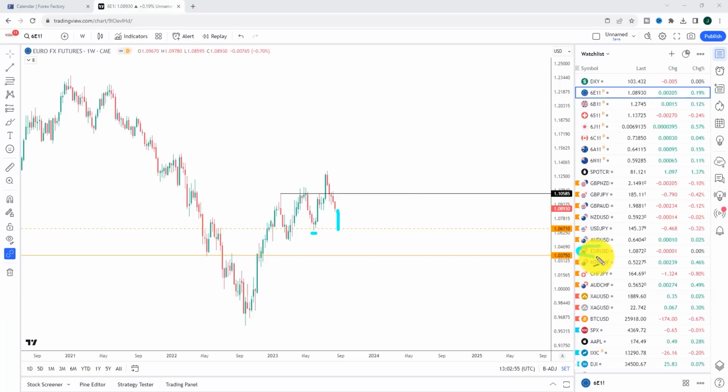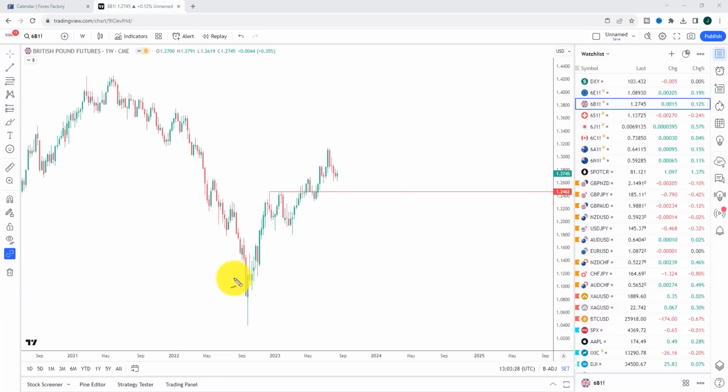If we're looking at euro dollar, which we do every single week, however, I would favor euro dollar to the downside, and this was actually a market that performed to the downside last week. Next is the pound. Now, ever since we had the flash crash, we've just rallied in this market, and we are still above the major breakout level in the pound.